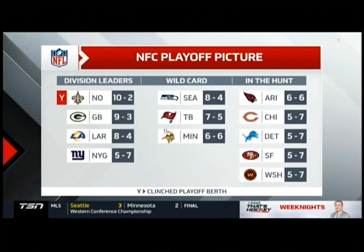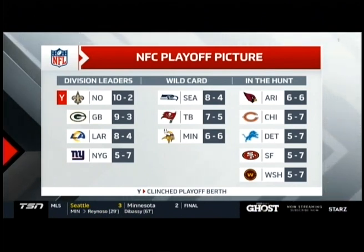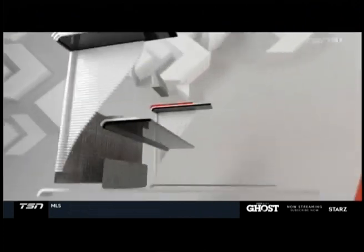The NFC East has become slightly more interesting after being a laughingstock for the entire season. The Giants in first at 5-7. They've got the tiebreaker over the also 5-7 Washington Football Club after beating them in both matchups so far this year, which leads us to the Coors side seats.